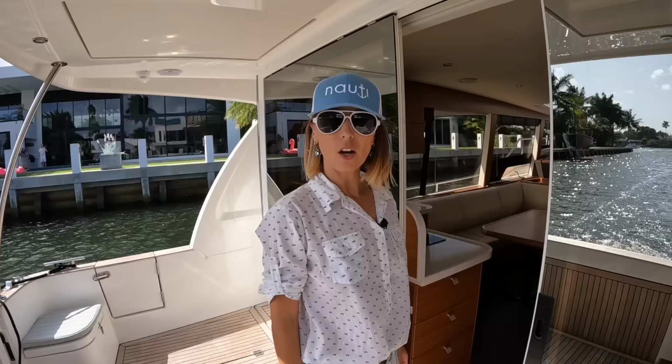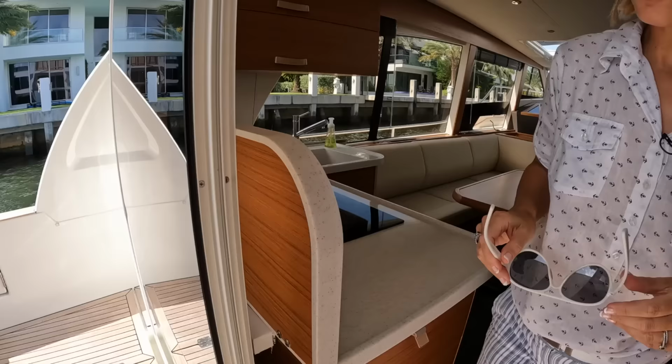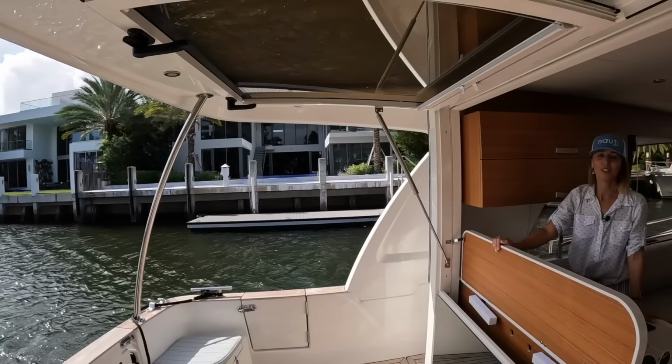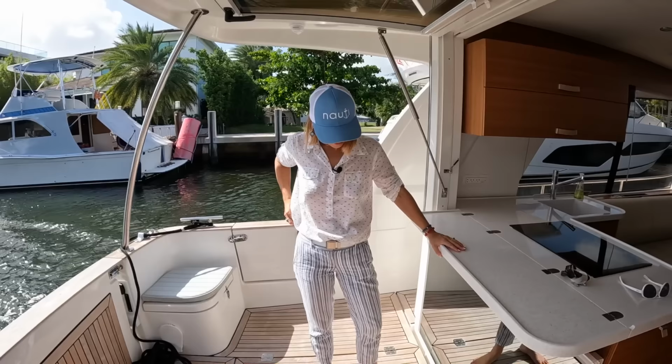All right, should we go on the interior? Yes. Okay, we'll show you guys the interior. So we got a sliding door here, and we have a huge window. This window opens up just like that. Open the latches, and then it pops out automatically. And then you can flip down the backsplash. So nice. There we go. Wow, look at that. Check this out.